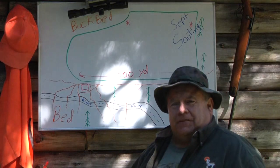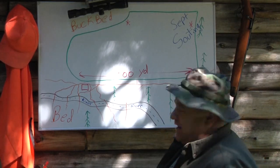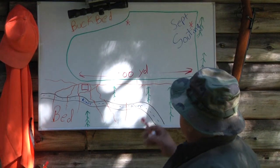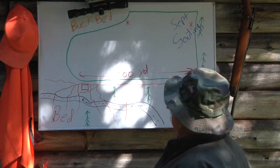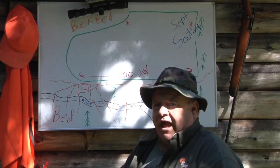This right here is another field that I hunted for about 18 years, give or take. I was younger back then and didn't pay attention to time as much as I do now. But anyways, I was talking about this field in my last video, so some of the points in this video are going to be what I made in the last one. But they go hand in hand.